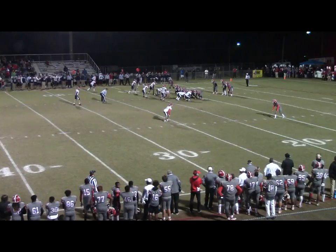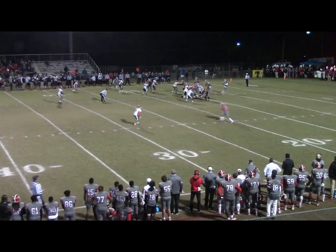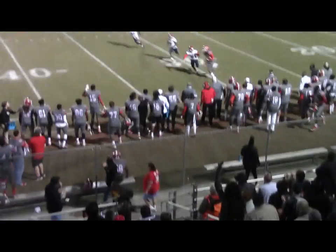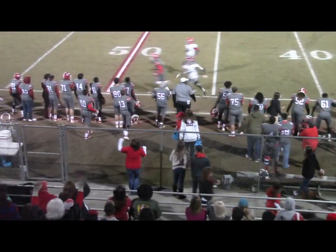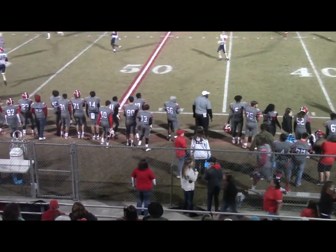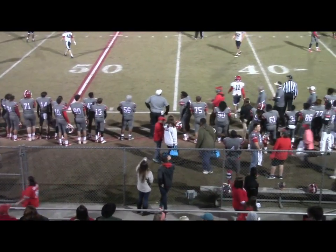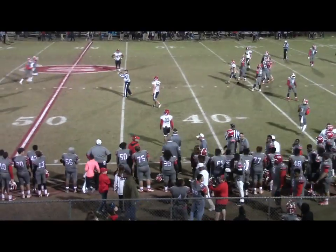C.J. Wright is in the backfield. Receivers out left and right. Bunbury dropping back. Throws it near side. The ball's caught at the 25. Johnson running to the 30. And the Bulldogs will grab his jersey and finally get him out of bounds. Reaching out was Jonathan Benjamin, the senior corner. And that's a big play right there.